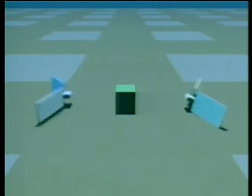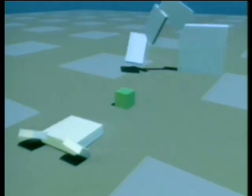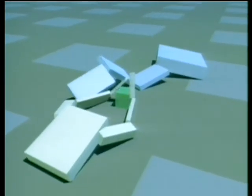Here, a strategy first arose for simply tumbling towards the cube. Then one learned to block out his opponent. But then later one learned to overcome the obstacle by climbing over it. Some pinned down their opponents. Some covered the cube with protective arms.